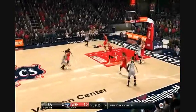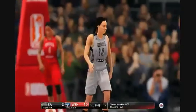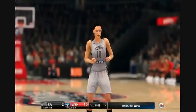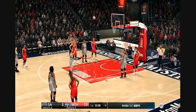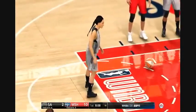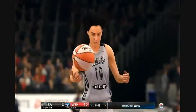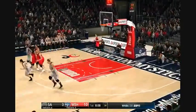In a rough stretch, let's see if they can break themselves out of it right now. Spins inside for the shot. Whistle blows, it's a foul. And it's back to the free throw line for two more free throws. I really like this play right here. You're a great free throw shooter. Draw the contact and get two freebies. Good recovery, hits the second free throw.